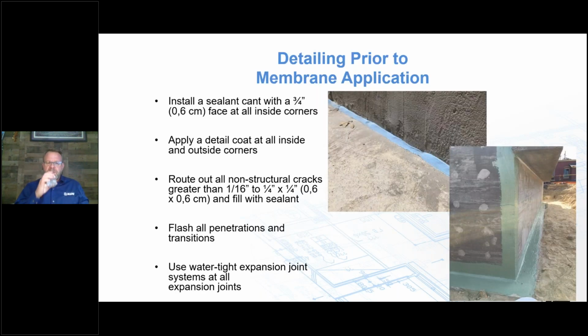Talking about prep work and detailing, as I mentioned, is very important. The joint sealant, often a polyurethane joint sealant, will be used on all the inside corners and to fill any non-structural cracks in concrete, as you see in the picture on the left.